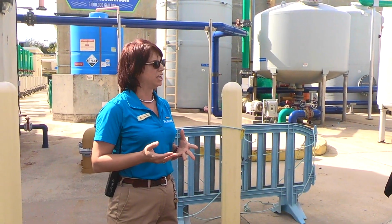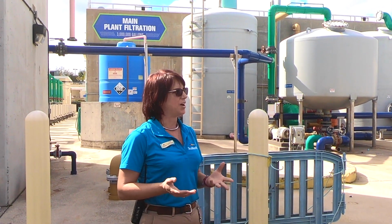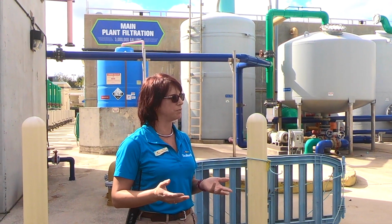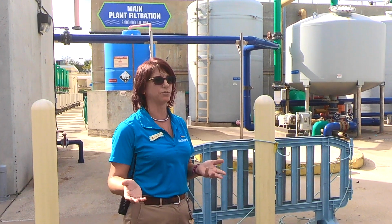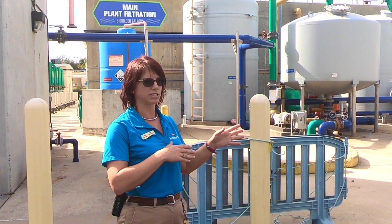Usually in your home, you use it to create clean drinking water. We use it opposite. Every time it rains, it creates more salt water for us. Every drop in the pool creates more water value. So when it rains, we have to get rid of that salt water somehow. So we use a reverse osmosis machine.